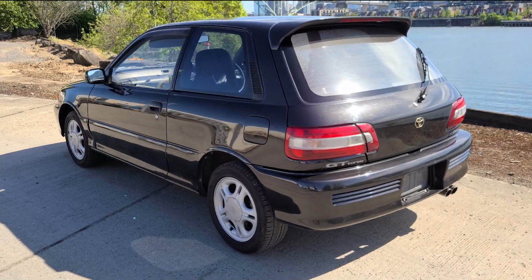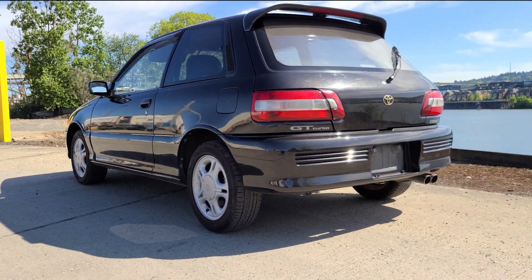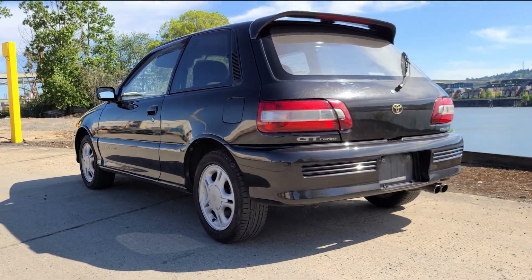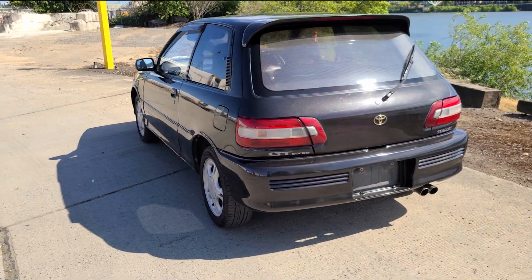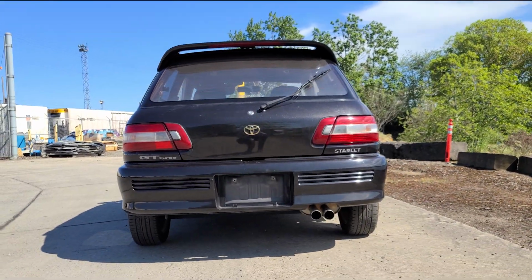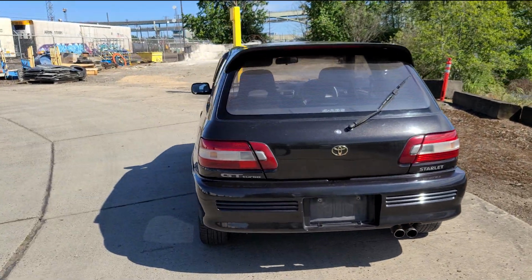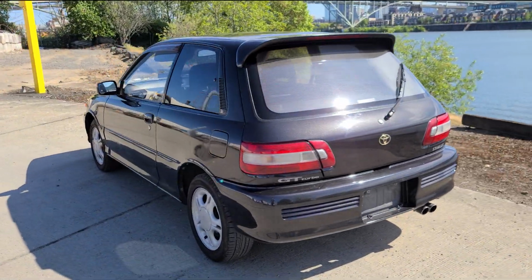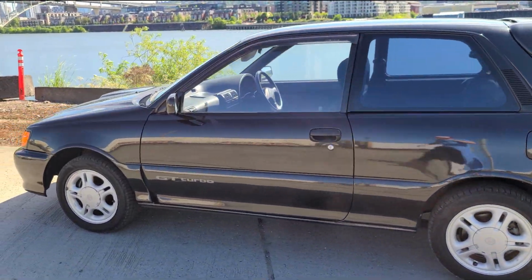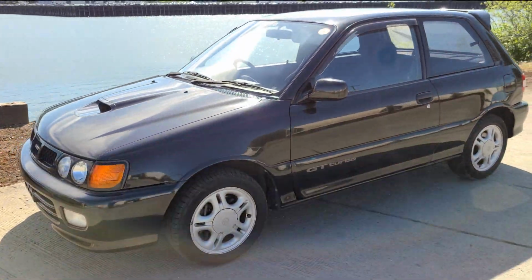It's light, it's dialed in, it handles so well, and this was well taken care of. We do a lot of due diligence here to find clean cars to both play with, fix, restore, and sell, and this one fits the bill perfectly. One owner car, always kept in a garage in Japan. Let me give you the full 360 so you can see all four sides.